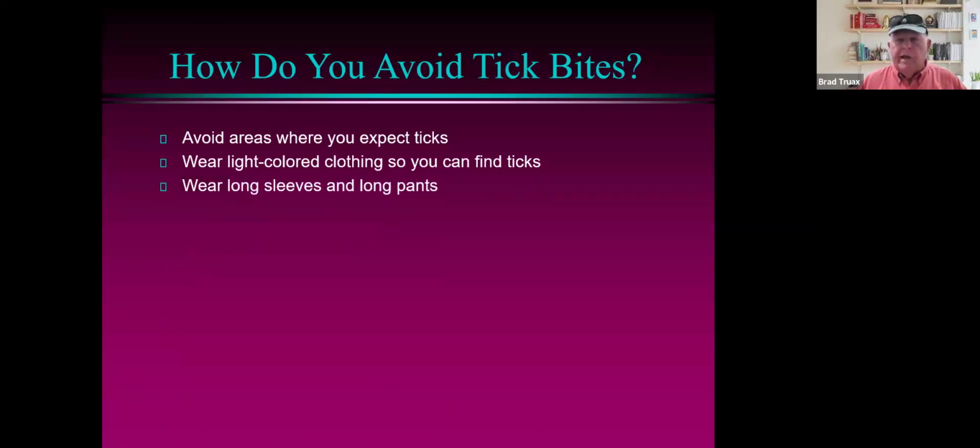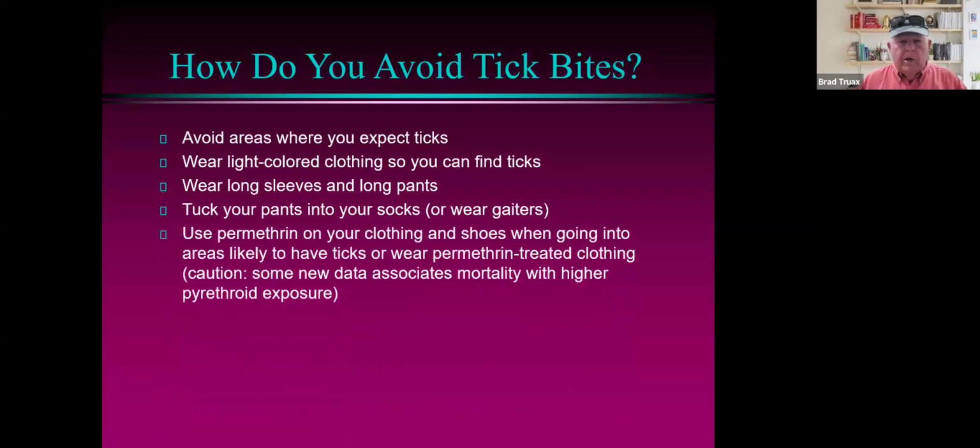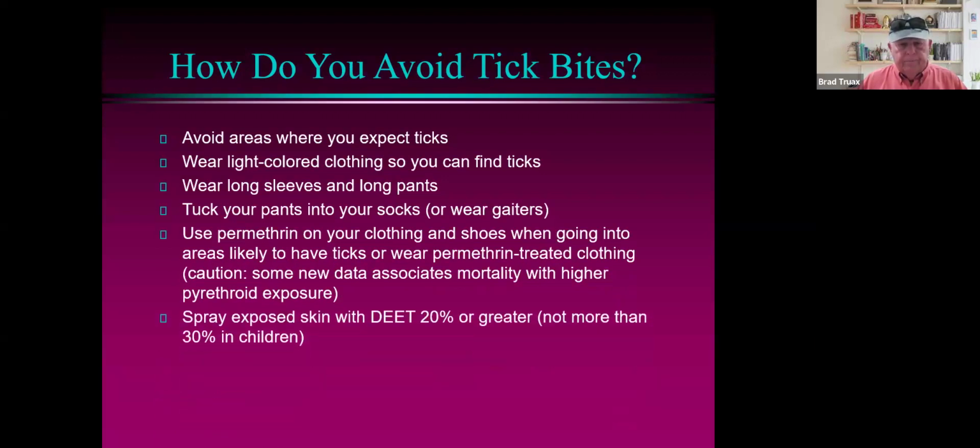But you should wear long sleeves and long pants. And again, you should tuck your pants into your socks, or you could wear gaiters if you're walking on some of the trails. And you can use permethrin on your clothing and shoes when you're going into areas that are likely to have ticks. And there's also permethrin-treated clothing that you can purchase. One word of caution, though, if you use lots of permethrin, there apparently is some new data suggesting that there might be a higher mortality in people with very high pyrethroid exposure.